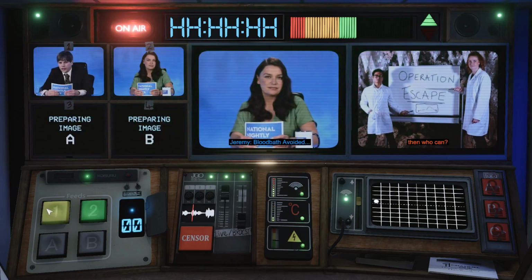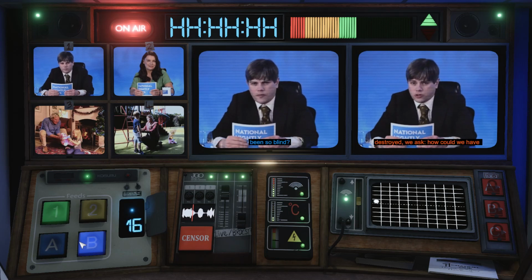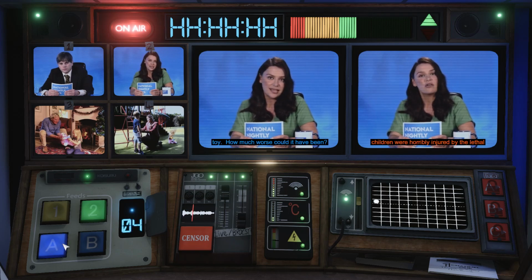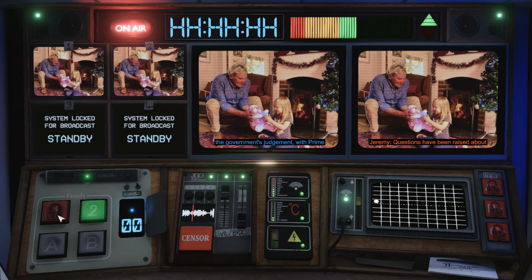Disaster avoided. As the last Mr. Snugglehugs is found and destroyed, we ask, how could we have been so blind? Fortunately, this station wisely chose not to advertise Mr. Snugglehugs, and the subsequent disappointing sales turned out to be a miracle, as only 7 children were horribly injured by the lethal toy. How much worse could it have been? Thankfully, we'll never know. Questions have been raised about the government's judgment, with Prime Minister Peter Clement forced to apologise this morning for seeming to endorse the self-combusting plaything in this publicity shot taken last Christmas. Let's hope his niece recovers quickly.